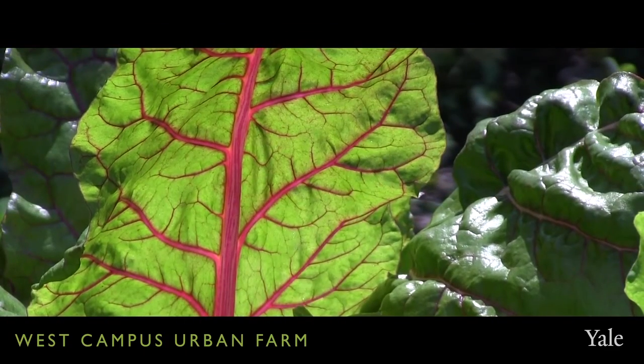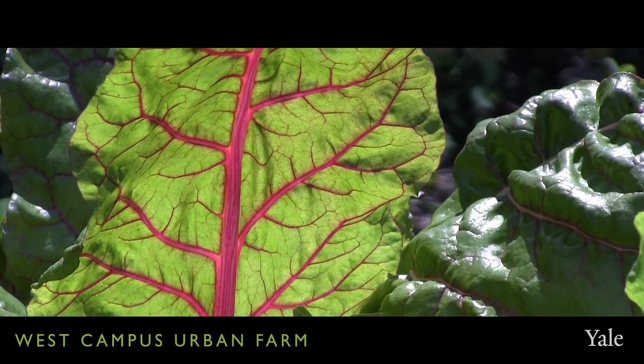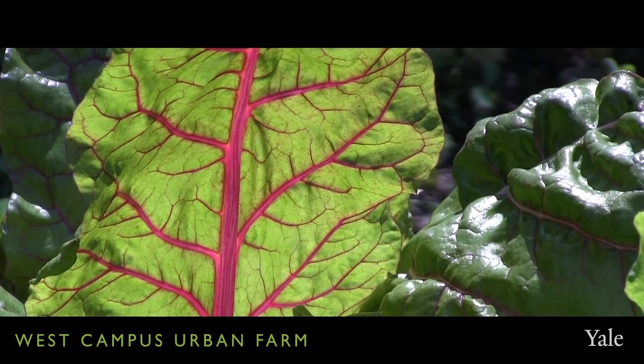Yale West Campus is actually home to Yale's second farm. It is called an urban farm. It's worth defining it as an urban farm to start with because of the methods that we use to grow there. We grow in raised beds.